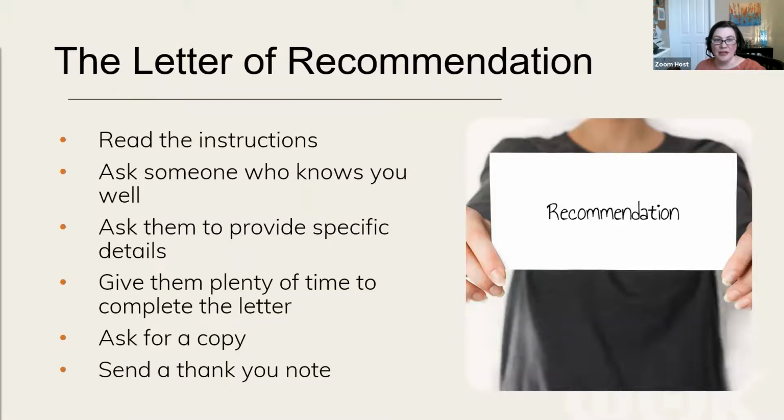And finally, the letter of recommendation. Again, read the instructions. This might help determine the person that you're going to ask to write your letter of recommendation. Be sure to share those instructions as well with the recommender. Sometimes if the letter of recommendation is requested online, like the Jack Kent Cooke Foundation, that request will have all the instructions included. Be sure to find somebody who knows you well and can write about you in detail.